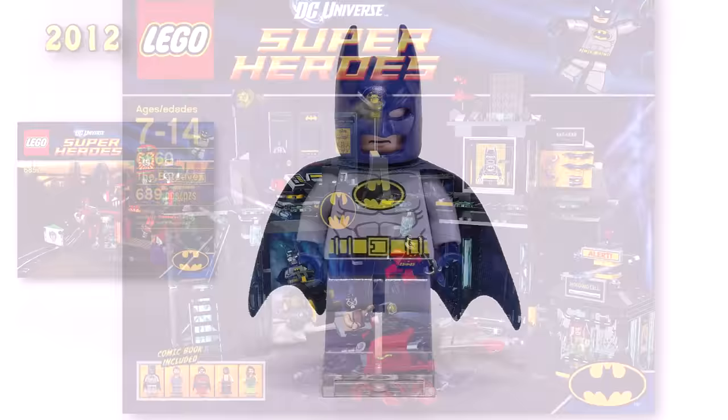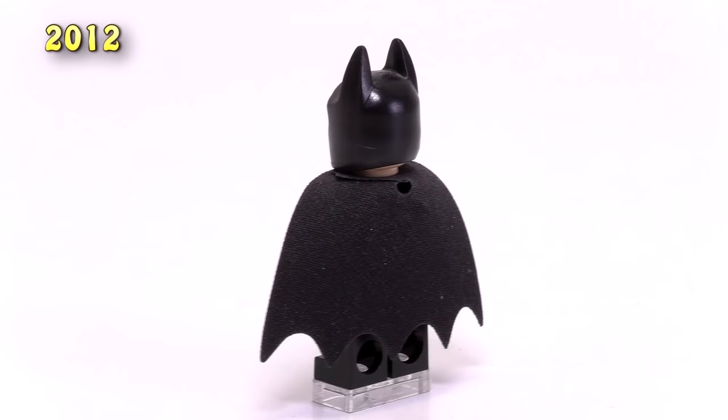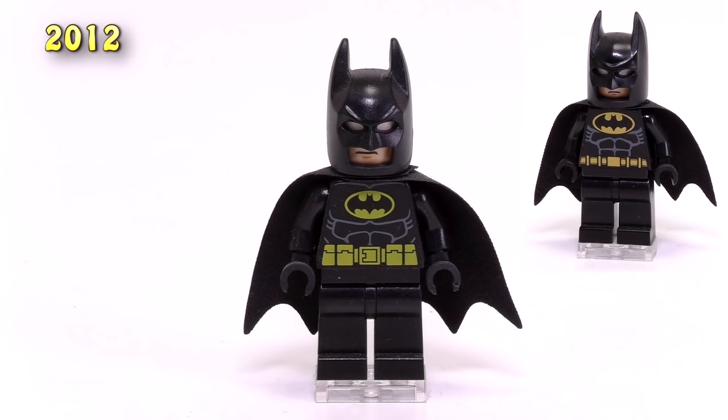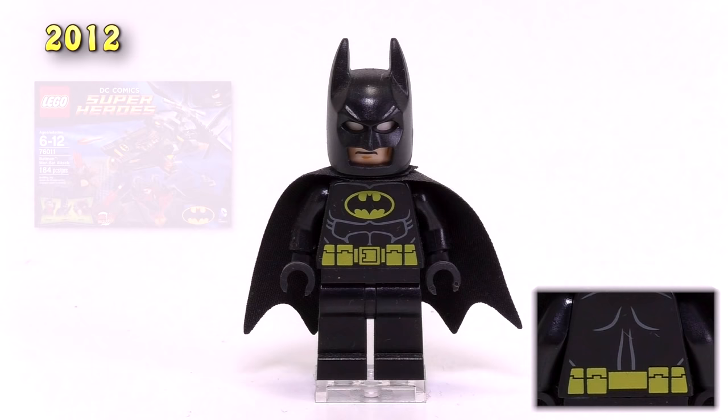Here are the sets this Batman came out in and his price, but as we move down in the year 2012, this is the most common Batman minifigure, I think, around. This is the figure that's extremely similar to one of the original Batman minifigs, only his highlighted printing is not reflective and the belt is a little bit simpler. He appeared in 6 sets between the years 2012 and 2014, which makes him still very common and only about $4.